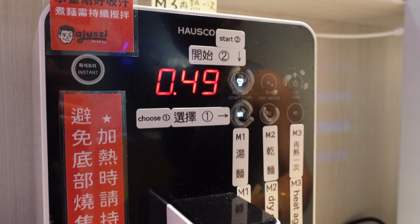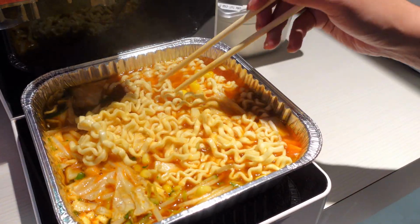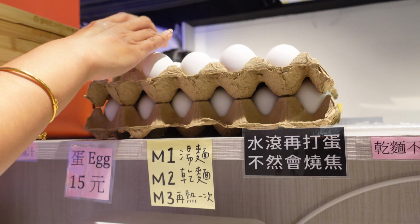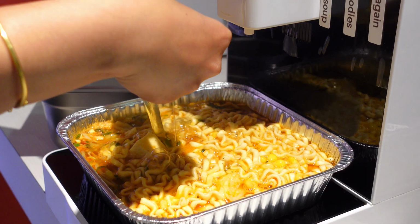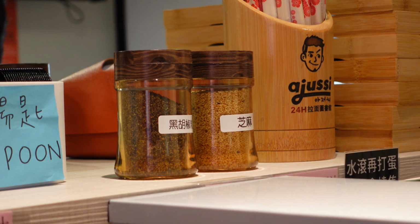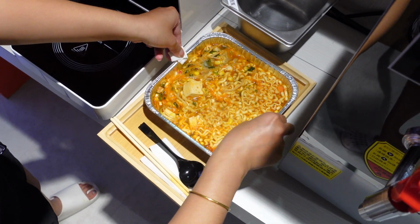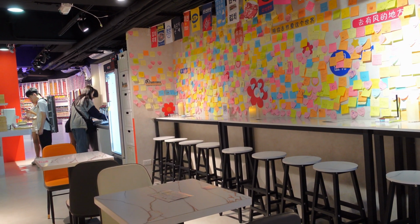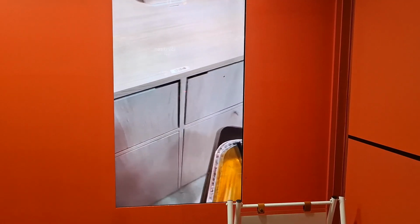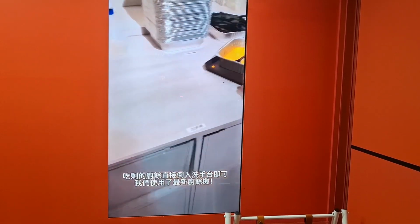Then you move on to the cooking station to get it cooked. You can buy an egg or you can add the free condiment if you need some more enhancement on the flavor. Once the cooking is done, you can choose the seat available there. Thereafter, you have to clean it up on your own, separating the utensil and the unfinished food, which I think is pretty hard to enforce, but I guess it's a cultural thing.